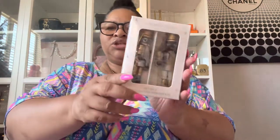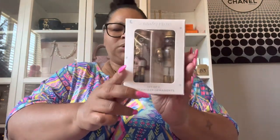Next, Ross. I didn't get much. I got these really cute little nutcracker ornaments. These were $3.99. Now, I'm going to have to do a little DIY to them because they are a little funky looking. I hate to say that, but sister girl got blonde hair and it's just not giving. Plus, it's gold.